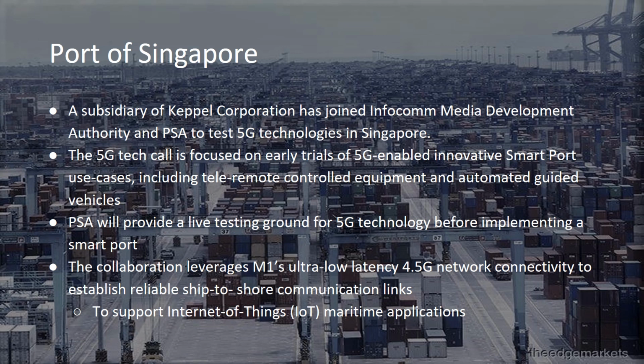The 5G Tech Call is focused on early trials of 5G-enabled innovative smart port use cases, including tele-remote controlled equipment and automated guided vehicles. PSA will provide a live testing ground for 5G technology before implementing a smart port. The collaboration leverages M1's ultra-low latency 4.5G network connectivity to establish reliable ship-to-shore communication links to support IoT maritime applications.